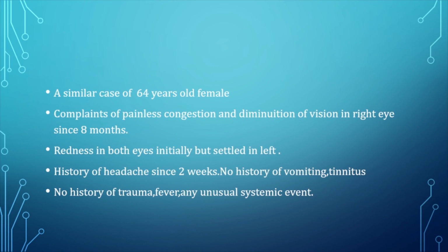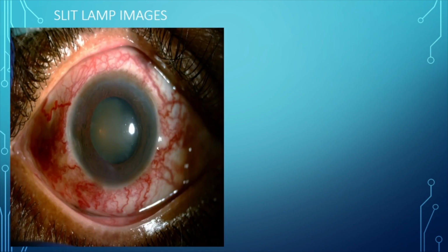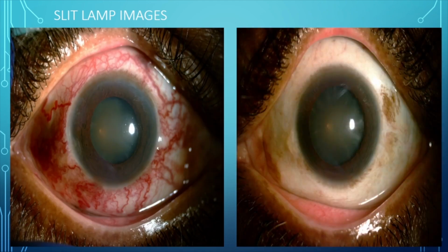The redness was in both eyes initially, but as per the patient, it settled down in the left eye. There was history of headache since the past 2 weeks, but no history of any vomiting, tinnitus, ocular trauma, fever, or any unusual systemic event. These are the slit lamp images. You can see again here in the right eye, there is presence of corkscrew vessels.